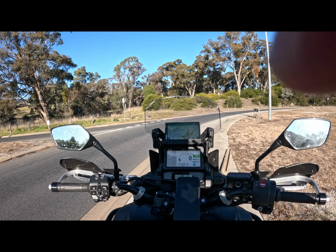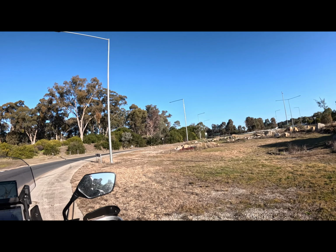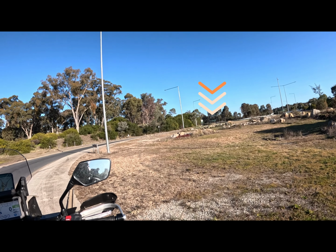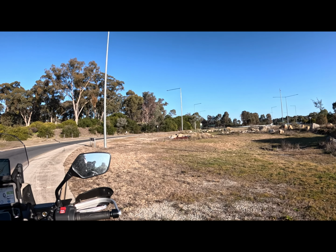Okay, back again. I'm just parked up on the roundabout here, but you can see over in that direction there's the entrance to the freeway heading towards Melbourne. Straight into a 110k zone here.